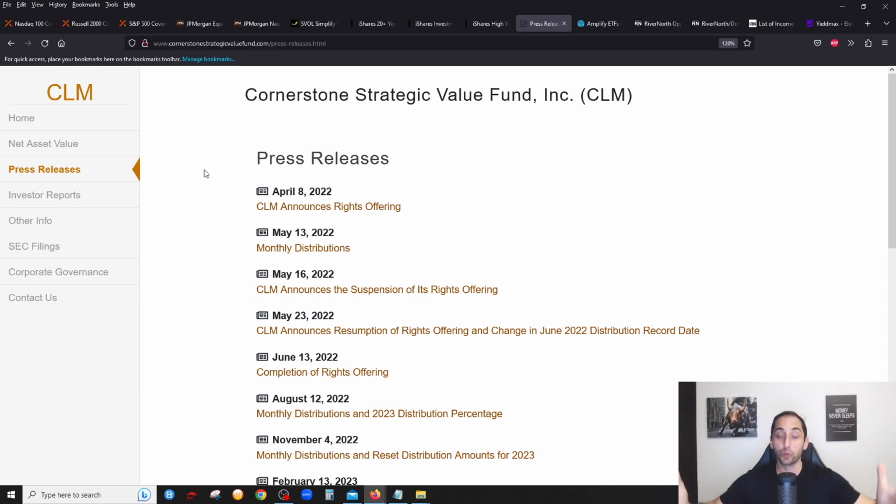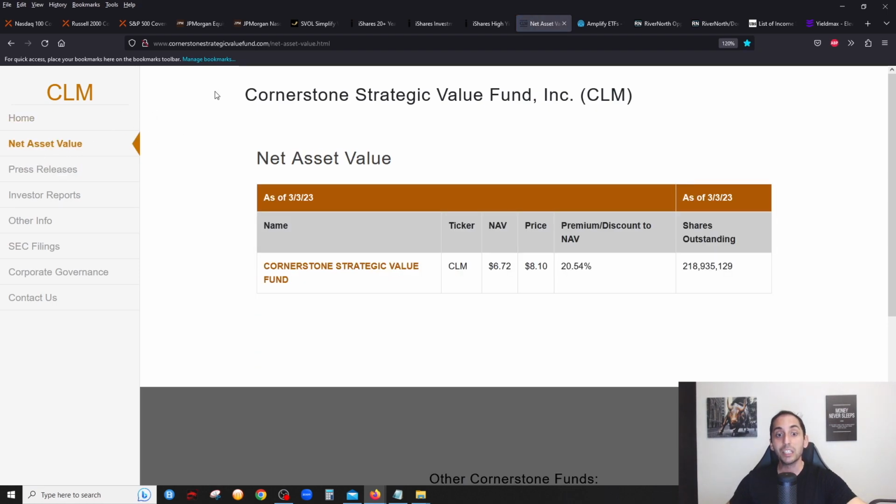Of course, I don't know if they're going to actually do one for 2023, but they typically do one every year, I believe. So CLM might be a good pickup in the next month or two if the price drops and the premium becomes much smaller, which it typically does.